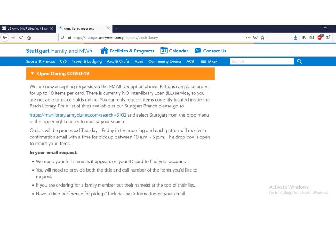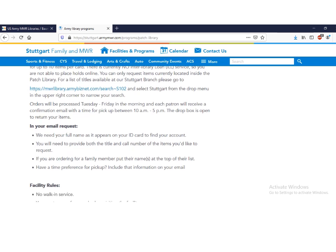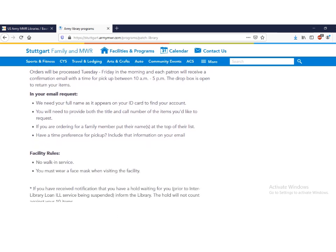So you can email the library through the link on this page, and you're allowed to have 10 items per card. These are items that are only available on the shelves at the Stuttgart Library. And that applies to all of the Army libraries right now in Europe, that you can only request items that are available on their shelves. If it's at a different library, that's called an InterLibrary Loan, and that's not available at this time. There's rules on here for how to pick up your items that you've requested.